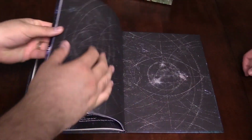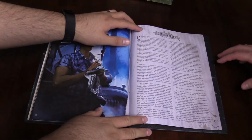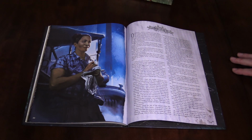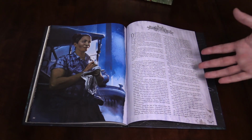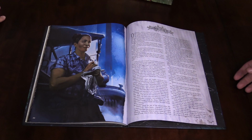And then we have one more. And then we have the illustrious Daniela Reyes here, who's a mechanic, super cool. She's another mechanic that's famous if you've read any of the other lore. But it's really cool to see more background lore for these characters, as well as the world you're going to be playing in, which is absolutely phenomenal.